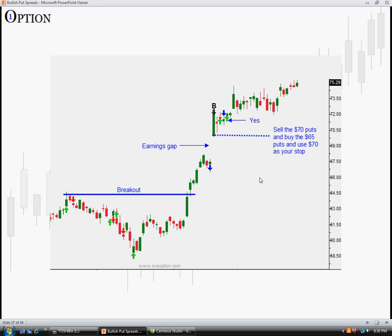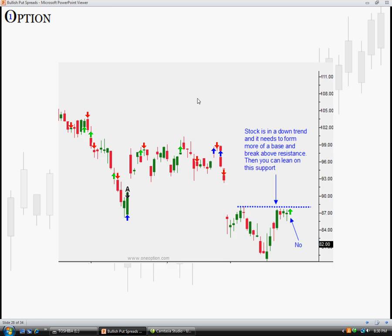So again, we've got a nice technical breakout, lots of strength. Now we have an earnings gap. Huge news on that. Another good piece of news, and those option premiums are going to stay fairly inflated. They'll come down right after earnings, but they'll still be relatively high on a move like that, so you'll get rewarded well. Nice chart. Market's in an uptrend. Stock is in an uptrend. Stock is breaking out. Stock is gapping. All good components for the trade.